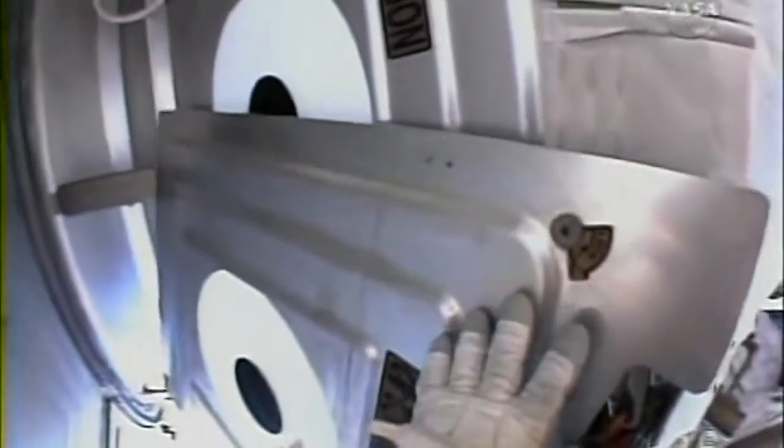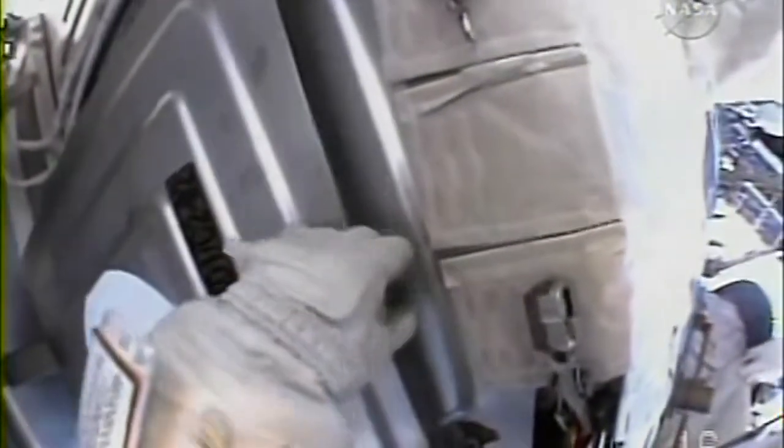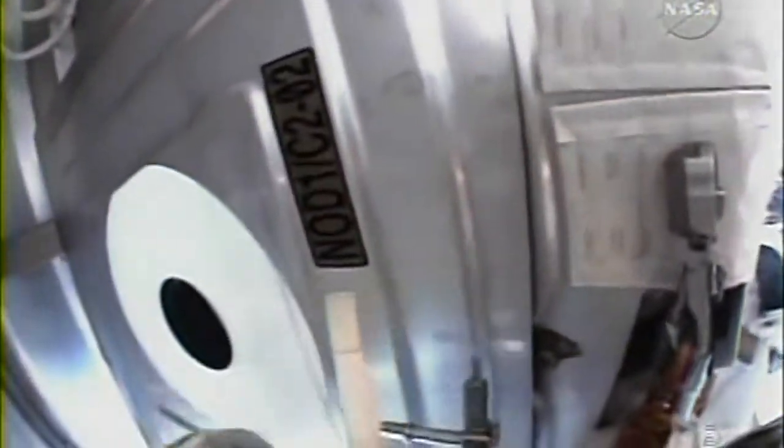This is a view from Pat Forrester's helmet camera as he works with the micrometeoroid and orbital debris shield that was removed earlier on the mission by Jim Riley as he was installing a hydrogen vent valve on the outside of the Destiny Laboratory module for the oxygen generation system. Pat Forrester having a look at the panel that was tethered in place when Riley was unable to get its connectors synced back down. He's retrieved from the airlock a T-handle tool that you can see here at the lower portion of your screen that'll be used to try to engage those bolts.